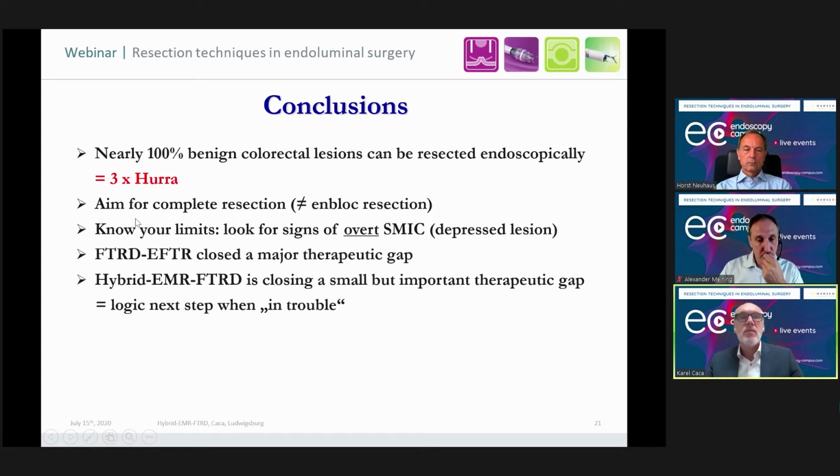I think we should always aim for complete resection, but this doesn't mean always en bloc resection, because we are handling mostly benign lesions, and it's not necessary to do a 3 to 4 hour procedure just to be en bloc and be in danger of perforation or bleeding. But still, we should know our limits. We should look for signs of overt submucosal invasive cancer. That's a depressed lesion, I think, and only the depressed lesions should be sent right away for surgery. The other ones, we should look for resection.